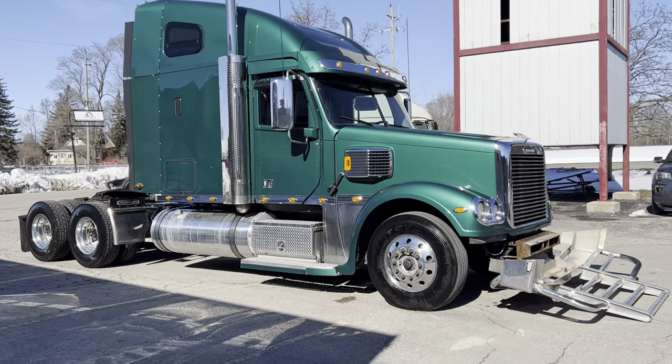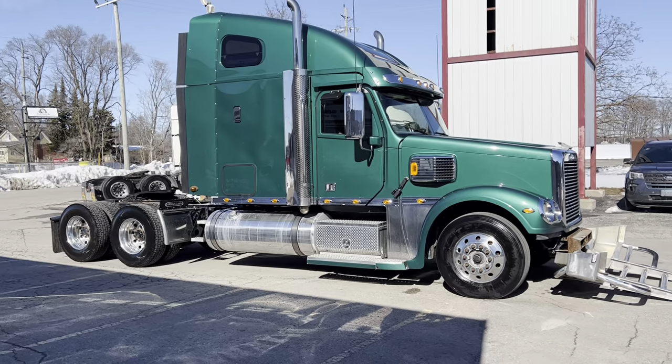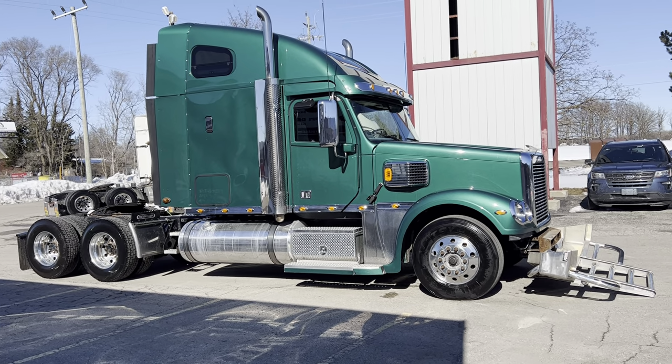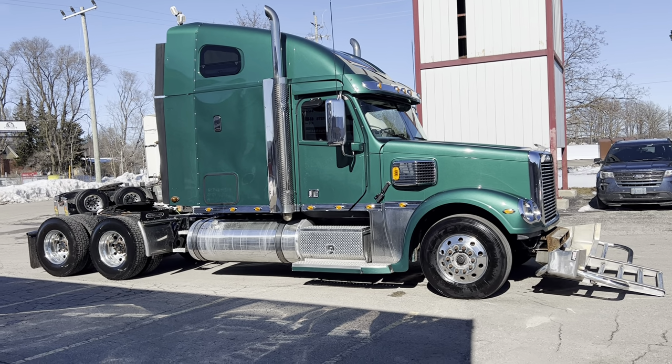So having a look here, you'll see it's a 2020 chassis. Everything on that truck was new in 2019. And then the engine was remanufactured and installed along with the transmission and axles to make a complete unit.